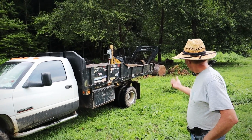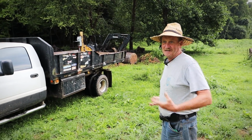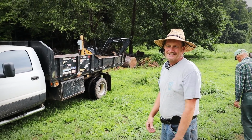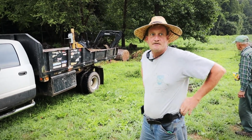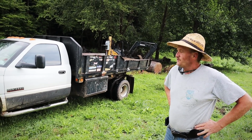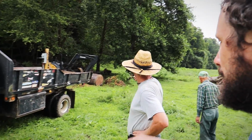Is that a track hoe? Is that what it's called? Track hoe, excavator. I still call it a track hoe. But I guess technically it's an excavator. Yep. Mini X. So he's going to use the power of that thing to clean this area up.